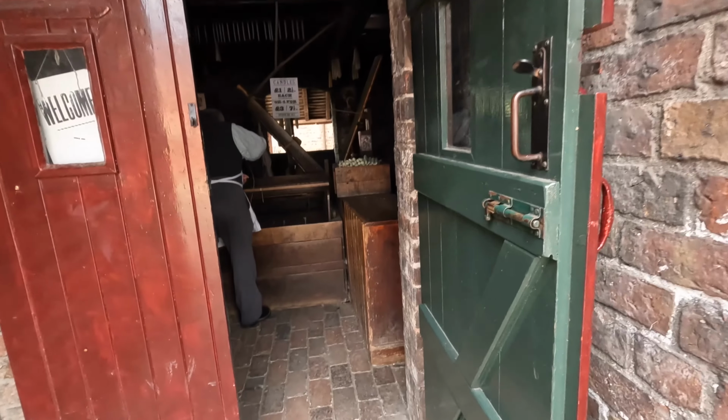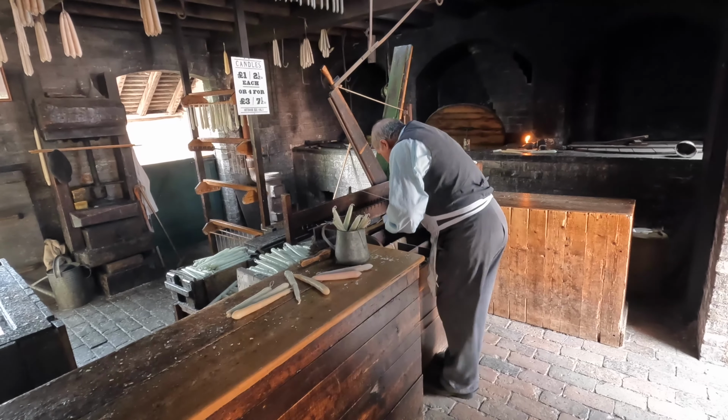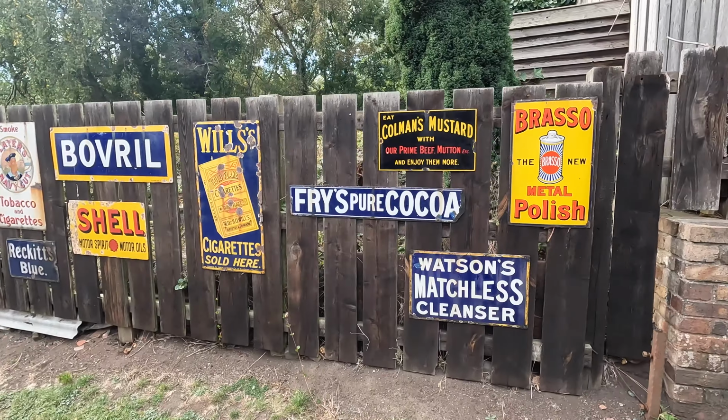So they have people here dressed in traditional outfits, show how things were done. There's a candle maker behind me, shows you how they made candles back in the day. It's very interesting, very fun to be here. Hello. And so a lot of these places sell actual stuff. This is a bakery that sells bread. They sell toys in the toy store, candy. They have a tavern. So you can eat here, you can shop here, and just enjoy the ambiance as well.